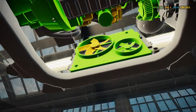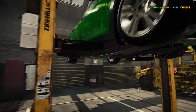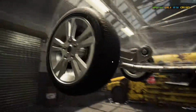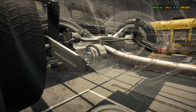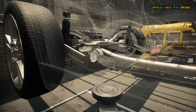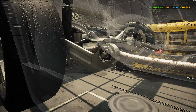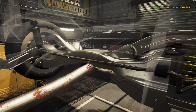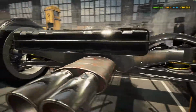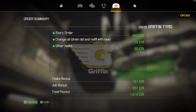Ooh, that fan looks bad too. There, I changed it yellow. All these bushings look fun. Yay, that was the bushing.